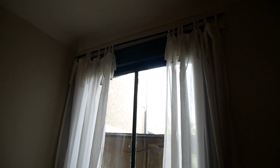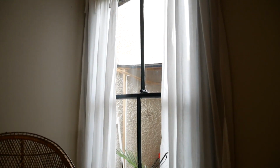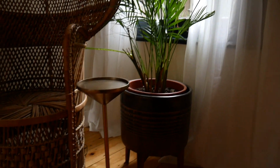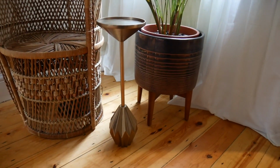First up, let's do this corner. There is my bamboo sprayed black curtain pole, and then my £20 curtains from H&M, which are just a very thin cotton, so they look quite linen-y and they're gorgeous. They just look great in that space. We've moved this plant through from the living room and also this little side table. So these are both West Elm, and I will link them below if they're still in stock.